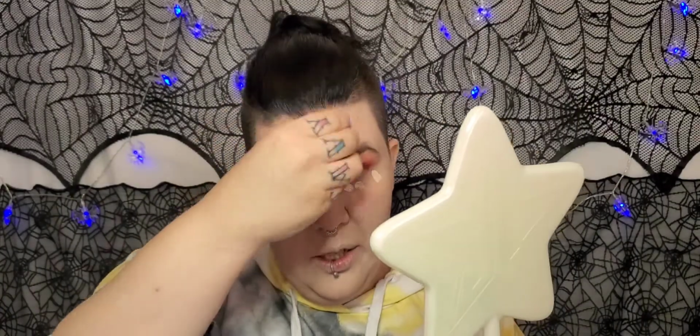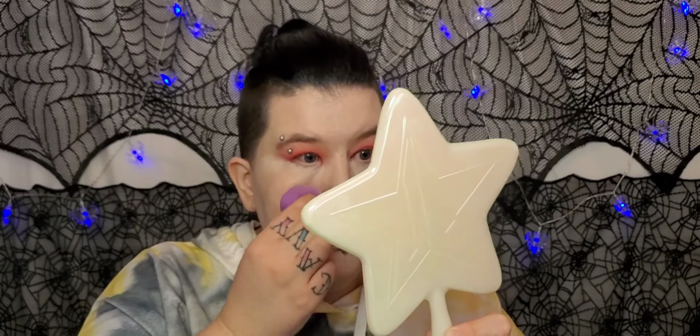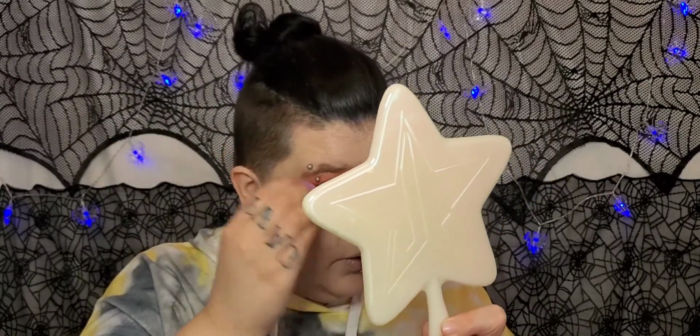This is such a good concealer for brightening because I can automatically see how much brighter I look when I use it. Quite like that. Definitely want to get more Juvia's Place palettes too, seeing as I only have the one. But I quite like that yellow one, but I definitely want to try out more. Okay, there we go. Looking beautiful and pale. Yes.